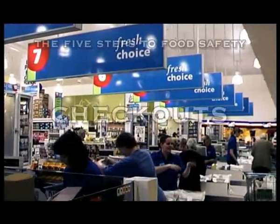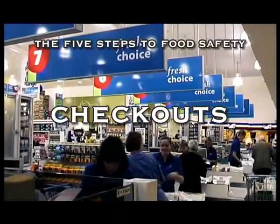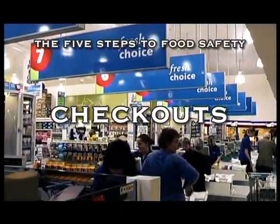Checkouts. Welcome to Checkouts. This is the area where customers spend most of their time actually watching the way that we operate.